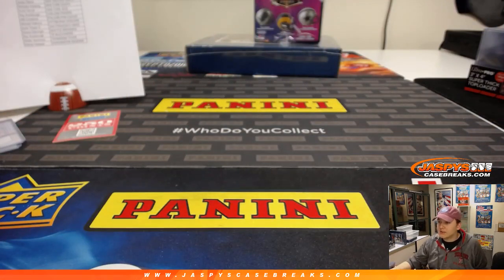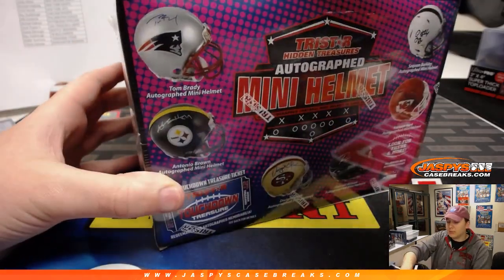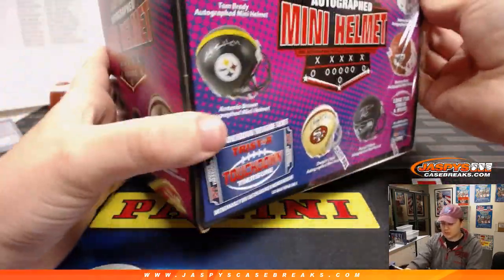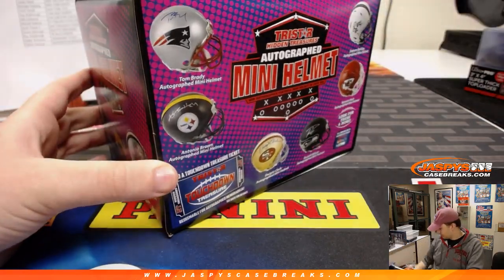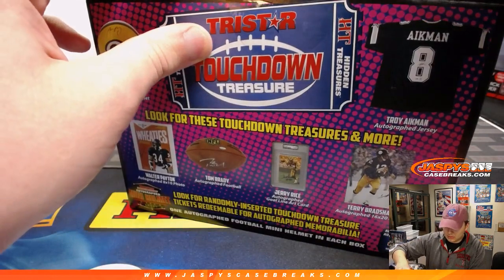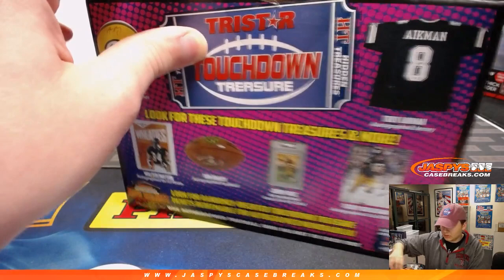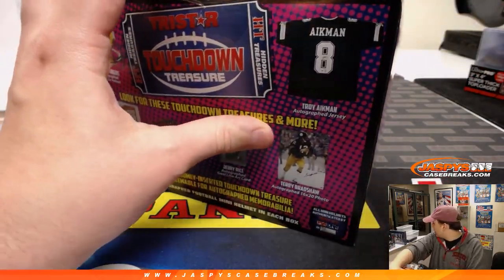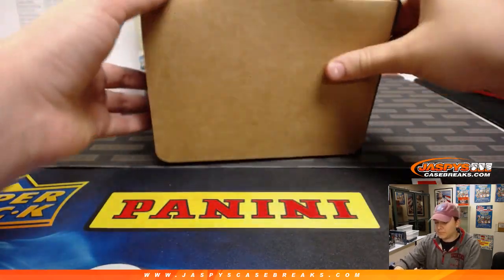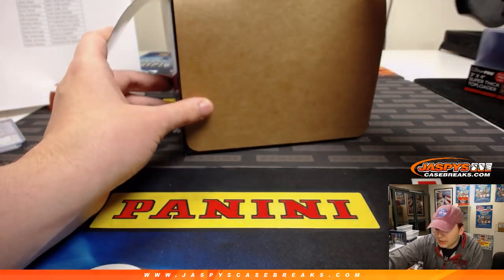All right, last two boxes. Good luck. I'll post the break order here in just a few moments. Once we're done with this one, I'll put that in the chat. Next one up, we have a couple personals to do next. All right, the mini helmet. Ooh, do we have a collegiate one? What do we got here?